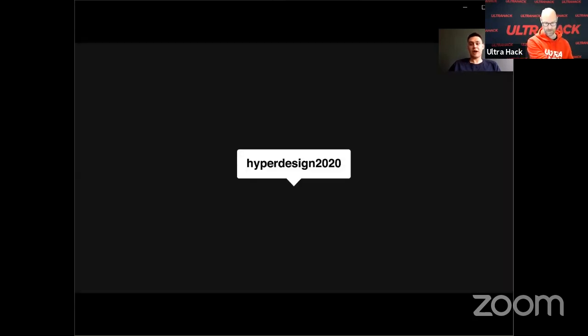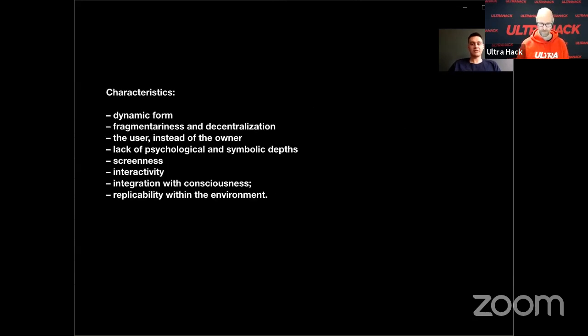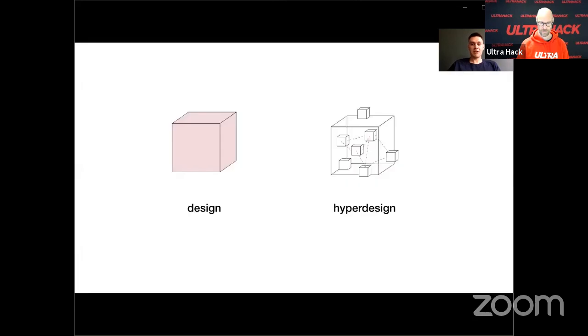So that's how we discovered hyperdesign, and that's how this project was born. First we need to define it, and the short definition is design of design. It's about design environment, design objects, and the link between them. It has its own characteristics, which are relevant to every postmodern term and to postmodernism in general. I won't stop there because we have too much to say and very strict time limits.